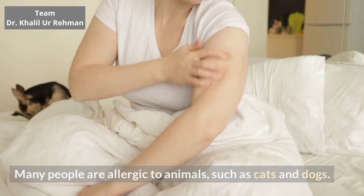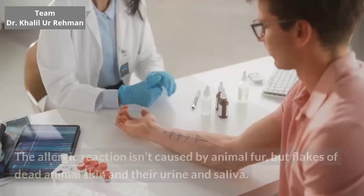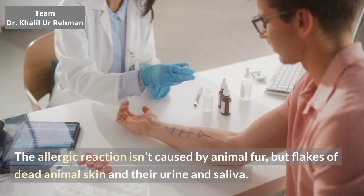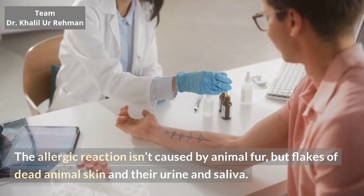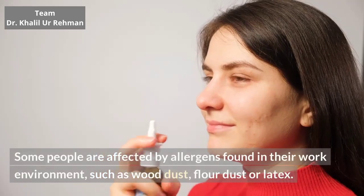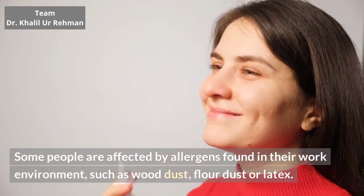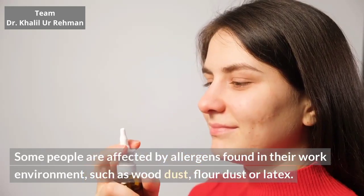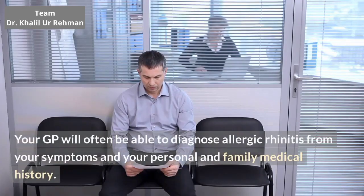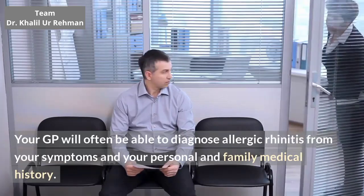Animals. Many people are allergic to animals, such as cats and dogs. The allergic reaction isn't caused by animal fur, but flakes of dead animal skin and their urine and saliva. Work-related allergens. Some people are affected by allergens found in their work environment, such as wood dust, flour dust or latex.